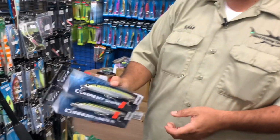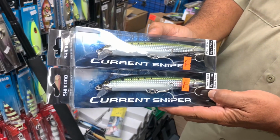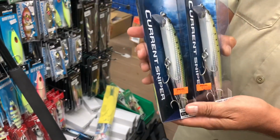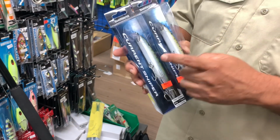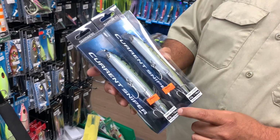Another lure here that I want to show you guys. This is from Shimano. It used to be called the Colt Sniper stick bait, but I think they had some copyright things too. They changed their name to Current Sniper. This is the 170 size. This is the larger of the two.